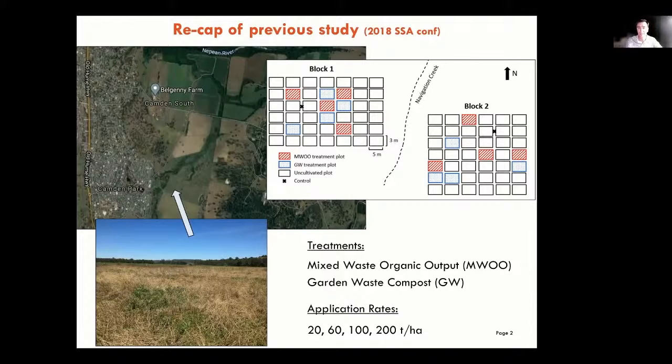small plots. The DPI's Centre for Recycled Organics in Agriculture near Camden had two blocks of different treatments, on the side of Navigation Creek, which runs into the Nepean River nearby. And we were looking at the MWU and GW plots on both sides of that creek in blocks 1 and 2. And so what I was reporting on back in the 2018 conference was just how much there is of physical contamination in these treated soils.